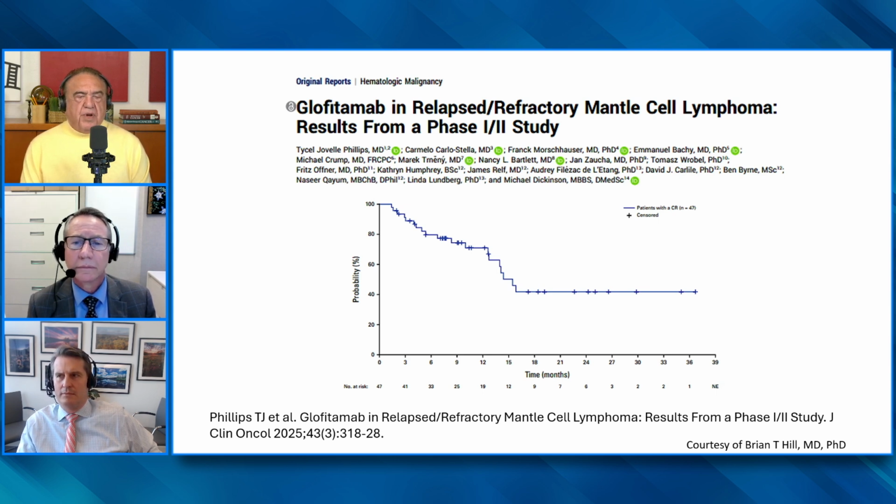Brian, what about pirtobrutinib? How long are the responses you see from this agent, and can they maintain patients for a couple of years? Yeah, pirtobrutinib, for those who aren't familiar, is a non-covalent BTK inhibitor that is very well tolerated and very active in CLL patients who've failed to have a durable response to a covalent BTK inhibitor. So there's a classic mutation in cysteine 481, which confers resistance to the covalent BTK inhibitors like acalabrutinib and zanubrutinib. And pirtobrutinib works very well for those.